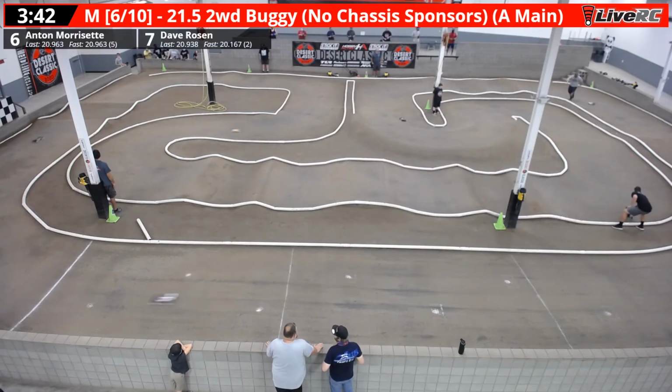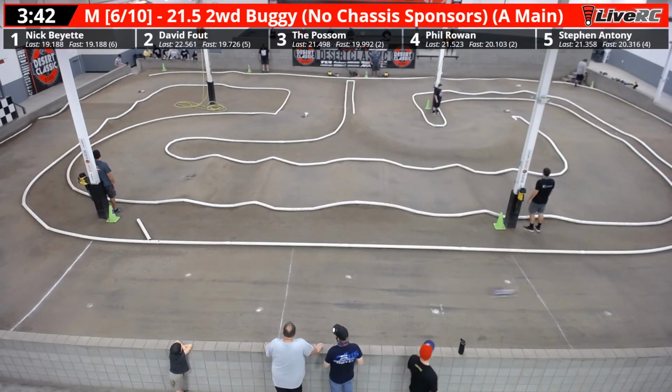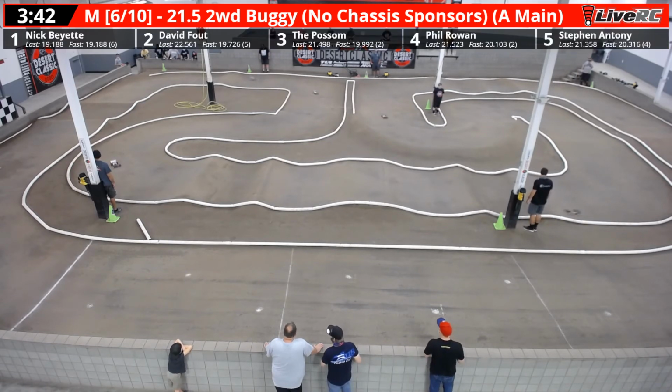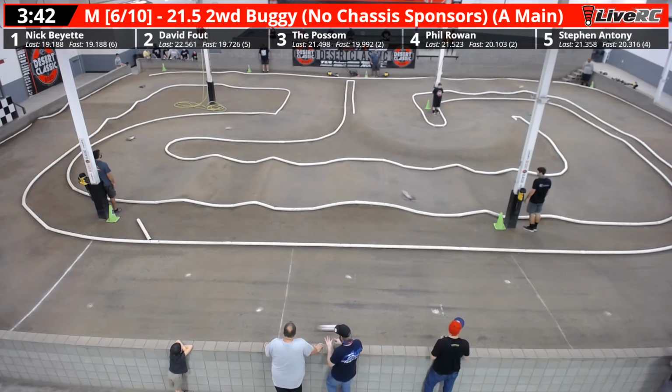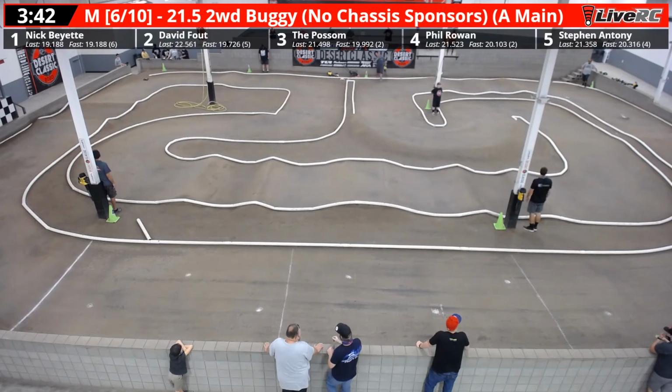Watching the center section. Fout's going to get by for one more. Anton's going to buy for one more. 2 and 1. Anthony and Rowan both get by for one more. Nick Bayette, you are done. Eric, you are done. Waiting on a couple cards. Marshals, watch your areas. Rosen, you are done. Dave Fout taking home the top 2. You are done. Anton, you are done.